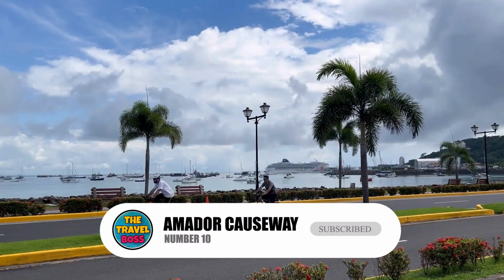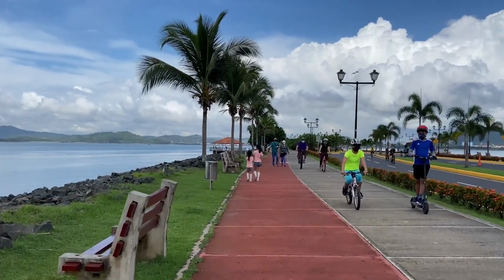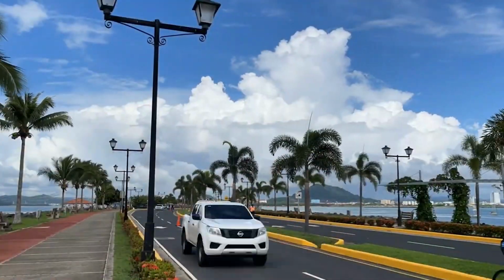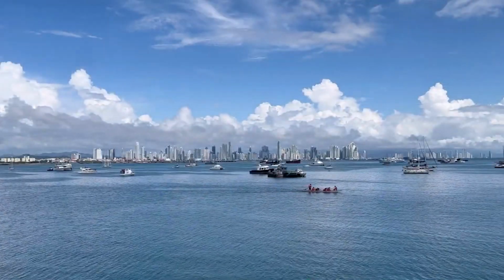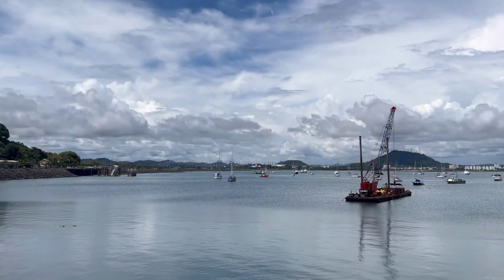Number 10. Amador Causeway. Some of Panama's best sights are on this amazing 6-kilometer stretch of road. It's 20 minutes away from the city and has great views of Panama. You can have fun in the sun here by paddleboarding, hanging out at the pool bars, or shopping. Here, you can also take an aqua bus to see Panama from the water.